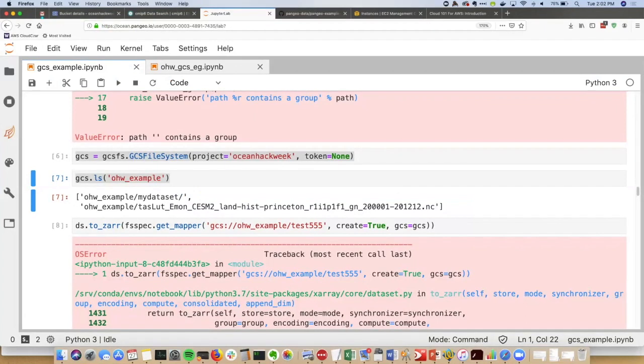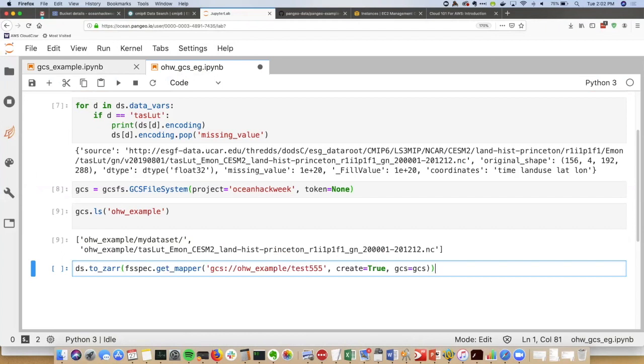So for example, in the Jupyter Notebook, you can't actually CD. So this is actually the Jupyter Notebook on Pangea. And I wanted to write the file that I created, right? The DS file that I opened initially, I wanted to write it to Zarr. So I would say, okay, please write this data set, the NetCDF data set, this data set that I opened as DS. I want to write it to the bucket, OHW example, and I want to give it a Zarr store name. So let's say, for example, I want to call it CMIP6 test, right?